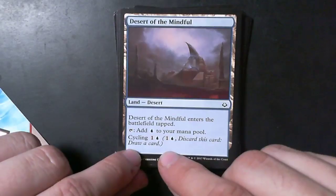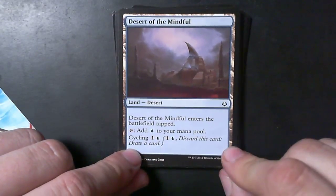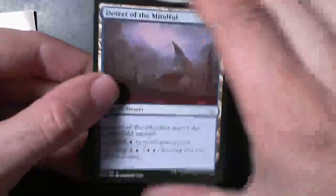Cycling. What's cycling do? Discard this card, draw a card. No, thank you. I actually like land cards. Okay, so that's an interesting set out of that.